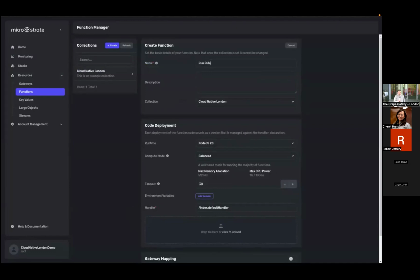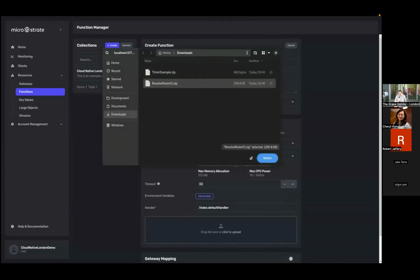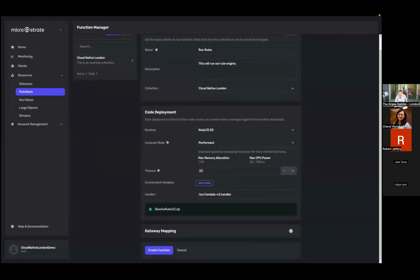The function that we're going to show you first of all is actually a reasonable sized function. It's basically a rule engine piece of code. We're going to be able to feed it a prompt, and it's going to give us an answer to a rule. We've got that function already zipped up as a piece of code, so it's easy to upload. That's storing that on our stream. And we're going to be able to specify how much compute resource we want to give this function. So we're going to go here, I think, for the performant one. We're going to give it 1 gigabyte of memory that it can utilize if it needs, and we will manage that. And click the create function button, and off we go.